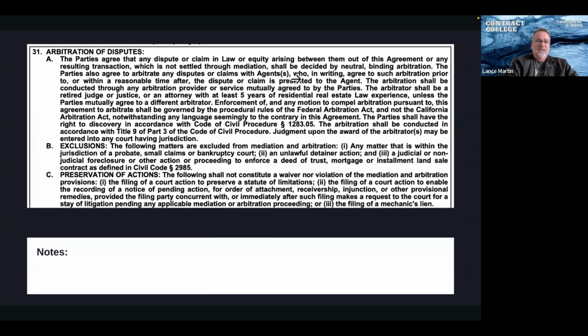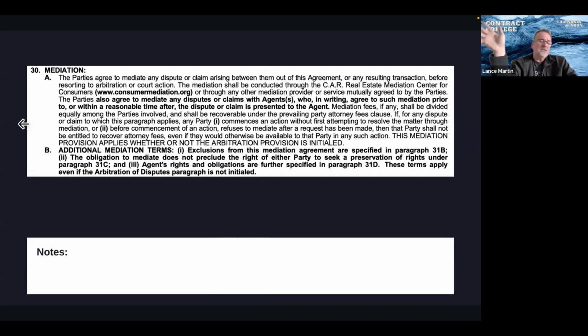Okay. So again, I'm not going to go through and read this entire language, but the gist of it is all the contracts have mediation. Most of the time it's good enough. The truth be told, I've done far too many of these. They drive me crazy. And again, we get to bring up Norm at this time.